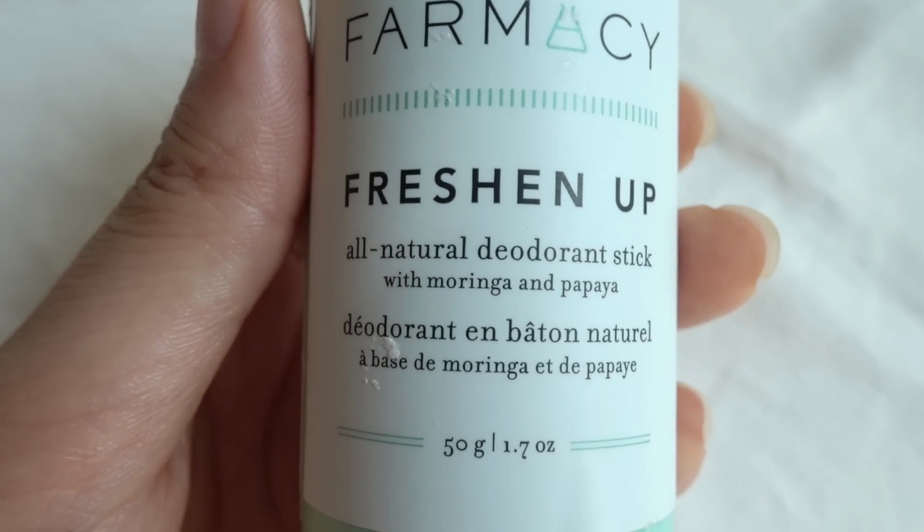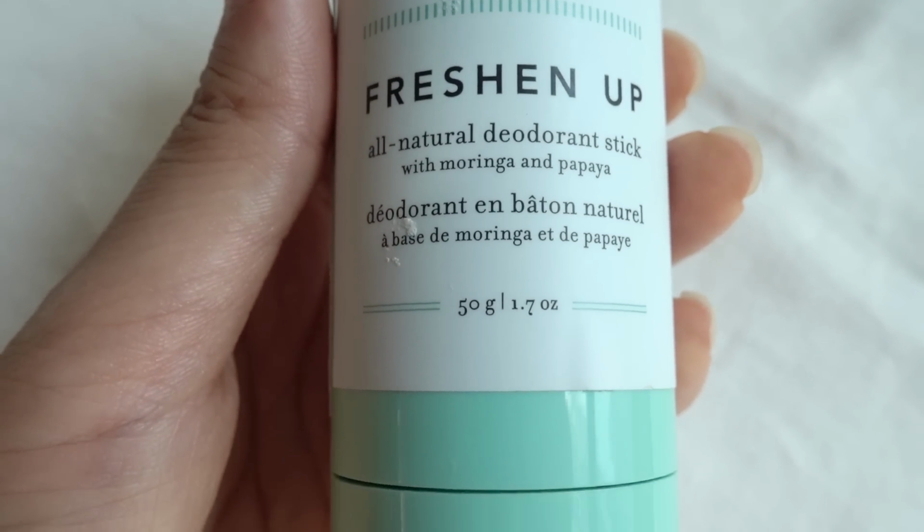And I love this. I am actually on my 4th bottle probably, because I've used multiple before, and this is probably my 3rd one, and I have a 4th one. I keep one here, I have another one in my pouch, I have one at my mom's house as well. So this is a deodorant that I continually buy over and over again.